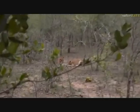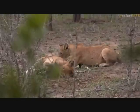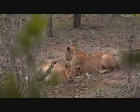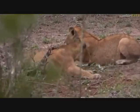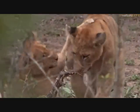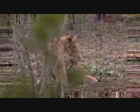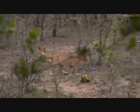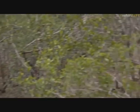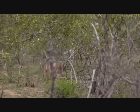Sorry, it's a bit tricky to view everything that's going on at the moment, but these cubs are all jumping around and pouncing on each other at different times. Okay, there it looks like the cubs have realized that the female was being serious by getting them to move off, and off they go. Look at that.